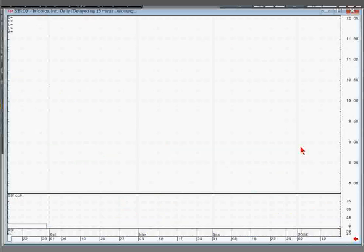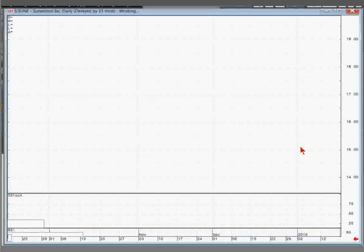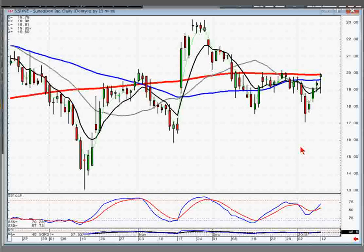Blocks, just stay long as it can't close below the T line. SUNE. Another one that you could be buying, especially if it opens up above the 200 tomorrow. That'd be a good little breakout setup.